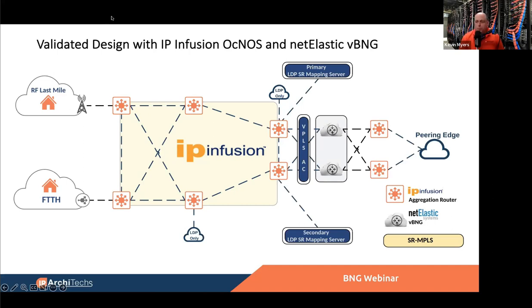Even almost two decades ago, we were doing EoMPLS, Xconnect, VPLS, later on VPLS, to be able to connect the last mile locations to the BRAS. And today it's very much the same thing. We'll use VPLS in a set of aggregation routers connected into the data center and then be able to hand it off ultimately to those BNGs you see down there.